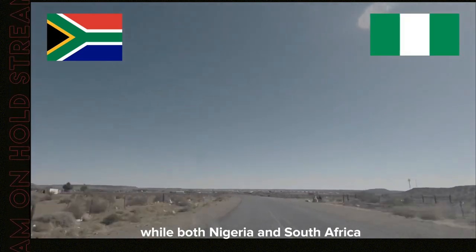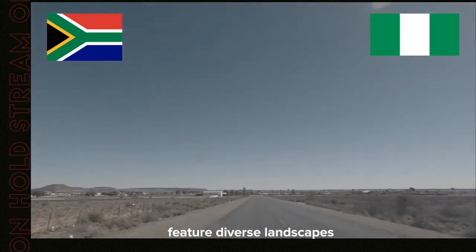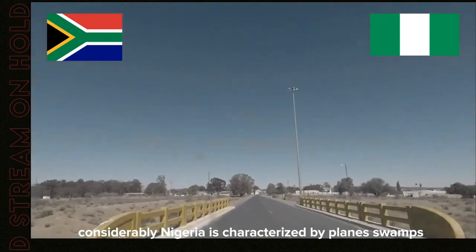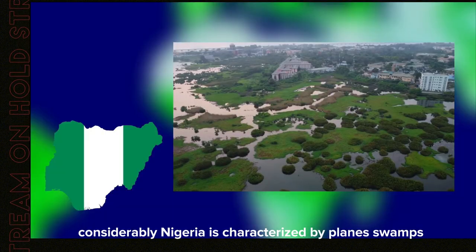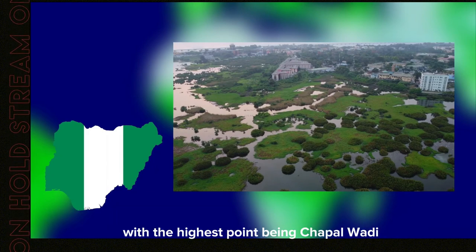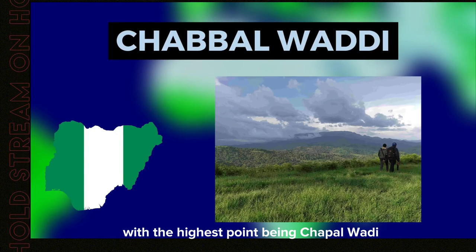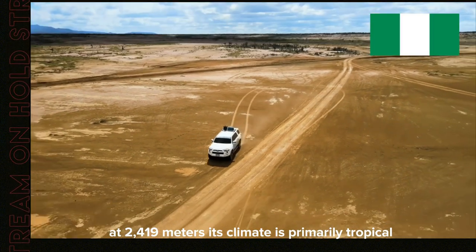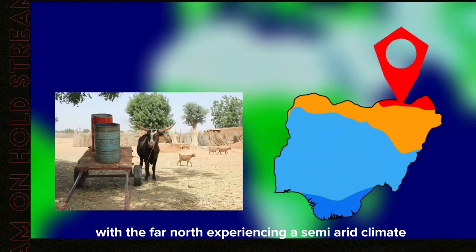While both Nigeria and South Africa feature diverse landscapes, their geographic and climatic profiles differ considerably. Nigeria is characterized by plains, swamps, low plateaus, and hills, with the highest point being Chappal Waddi at 2,419 meters. Its climate is primarily tropical, with the far north experiencing a semi-arid climate.